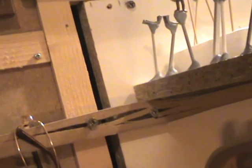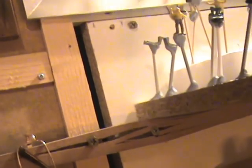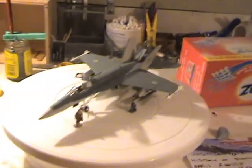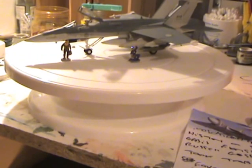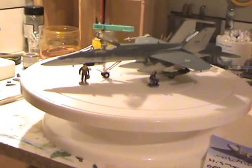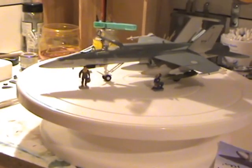Right, and there it is. CF-18 Hornet of, what is it? Hold on a minute, I'll find out what squadron it is. It's actually a CF-18 Hornet of number 409 Nighthawk Squadron, number 1 Canadian Air Group, based in Baden, Germany, West Germany, in 1988. So that's my contribution to the Canadian heroes.